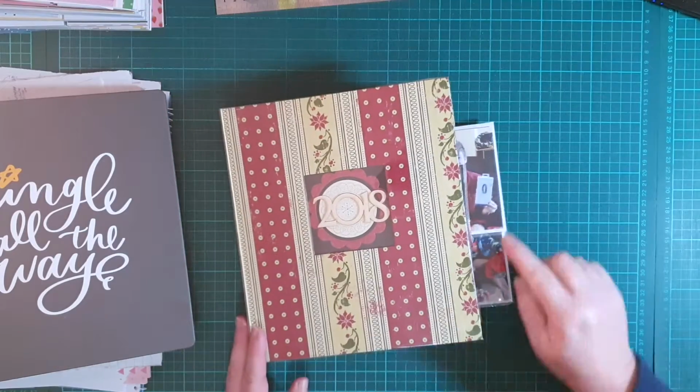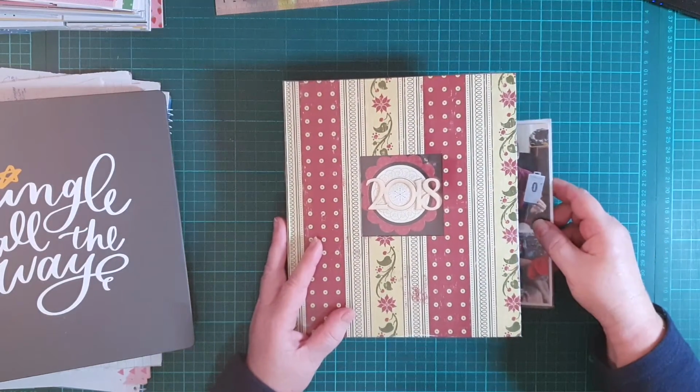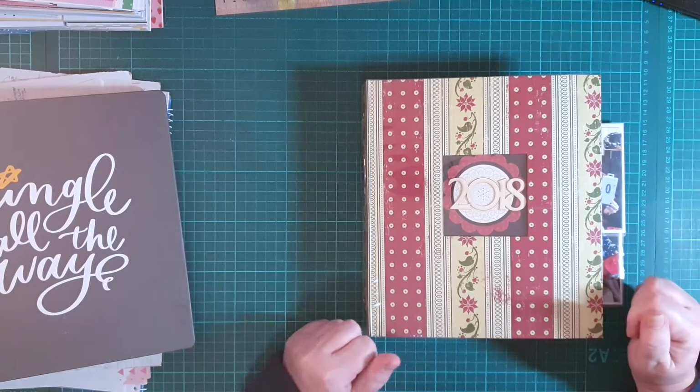So as you can see, it overhangs on the side. It is what it is. That is actually December 25th, so I'm not worried, because when you're actually going through the album, it doesn't appear like that. It doesn't look like it hangs out the side.